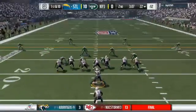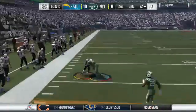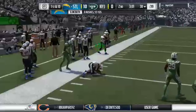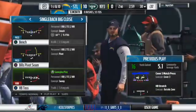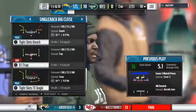Again, we'll see the pistol here. And they'll try the ground game here with the running back. And they're able to get this one across the 35. They'll get 16 yards there. And it'll give the Chargers a 1st down.